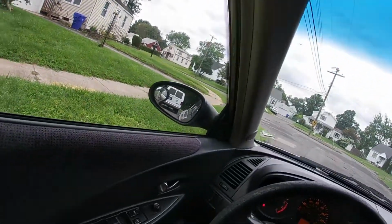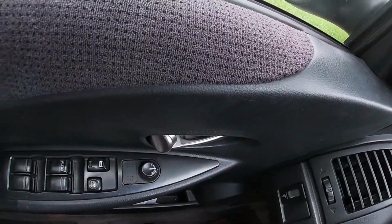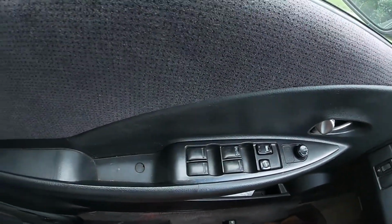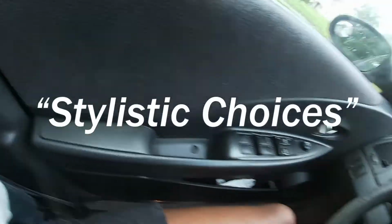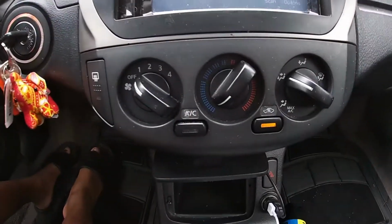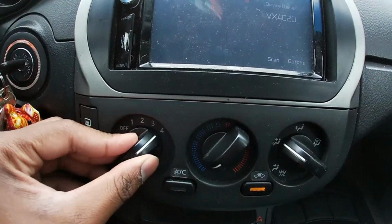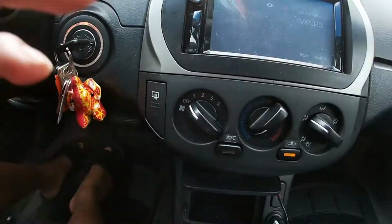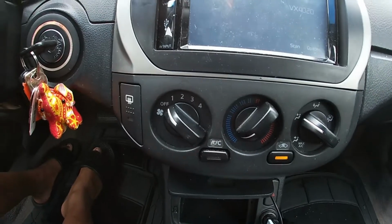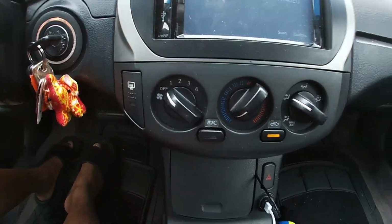And the plastic looks like somebody took an alligator, dipped it, and then smeared it all across the interior, because I guess stylistic choices. But this car is idiot proof. There's not a single thing on this car that you don't know how to do if you've driven a car within the last 20 years. Everything is right there, where you want it, when you want it, how you want it.